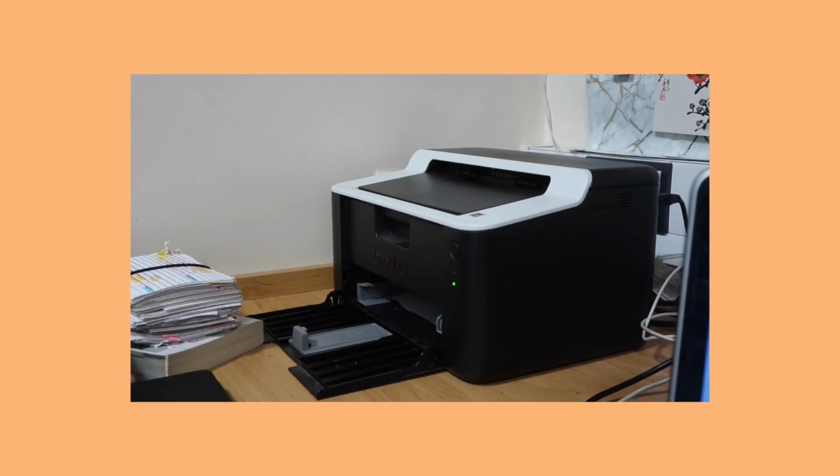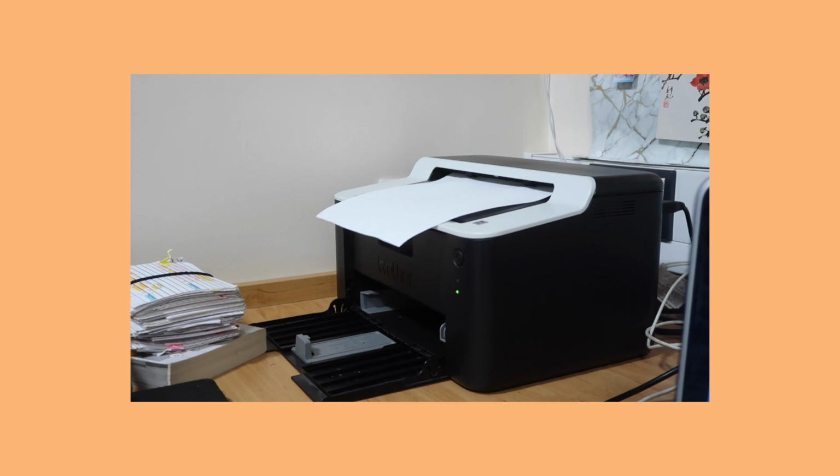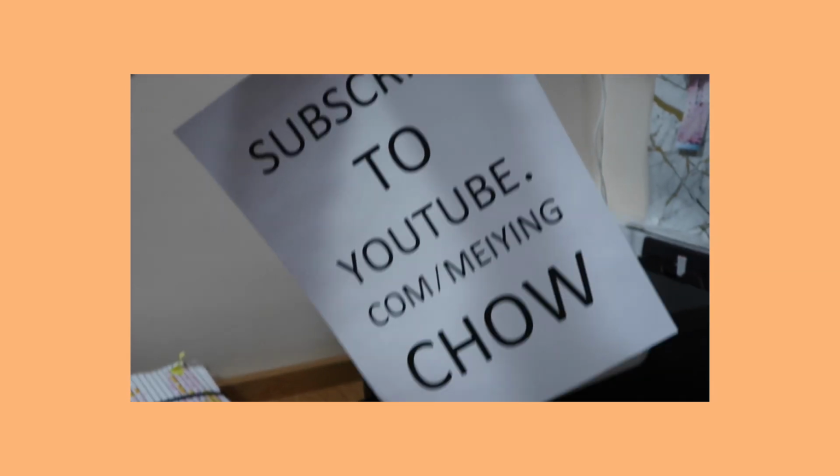I have already got my laser printer there and the mini fridge that I was using in first year. I love my laser printer because the ink lasts forever and it can also print, I think, like 60 sheets a minute or something. It's literally like zoom, zoom, zoom, zoom.